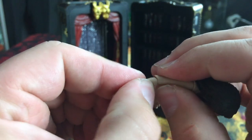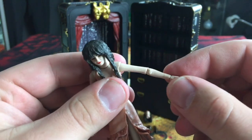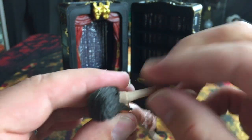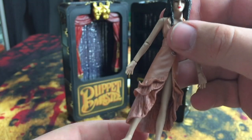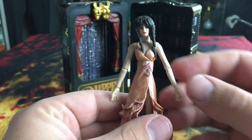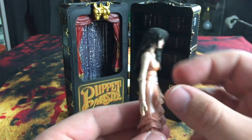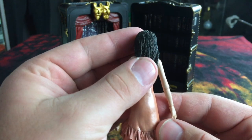These seem a little tight, so without either a nice warm bath or some blow dryer action, I'm not going to force them, but they do move. So that's pretty cool. No articulation in her legs. They are just straight legged, but that's fine. You don't need a lot of articulation in these little puppet figures. That's not what their sell point is. That's not what they are sold for.